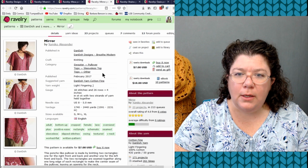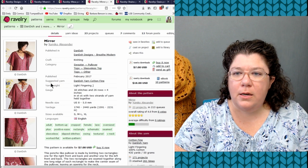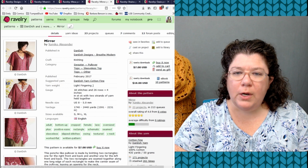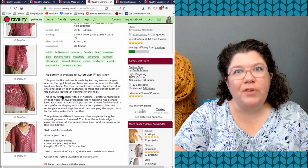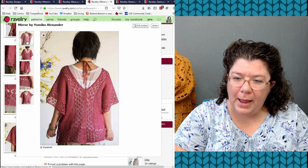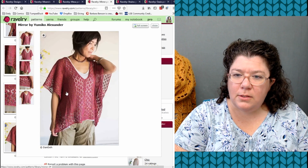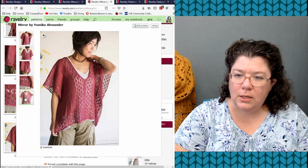The next one, here we go. This is called Mirror. And this is another, she calls it a sweater, sleeveless top. It's a pullover. It's almost a poncho. And again, this comes in multiple sizes. They're not fitted, so the sizes are kind of loosey-goosey. But look, this is the back. And so you've got the lace with the V, and this is the front. And then it's got these long sides. I just think it's beautiful.